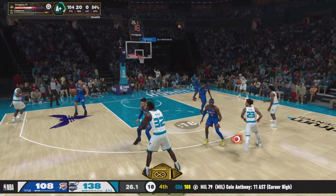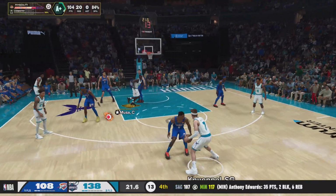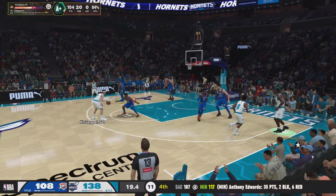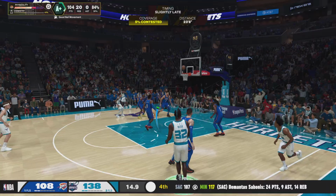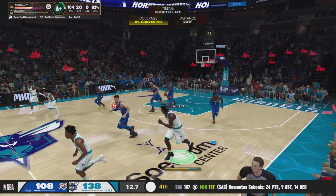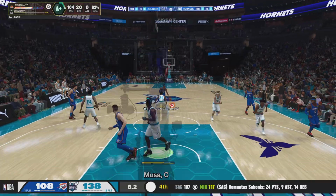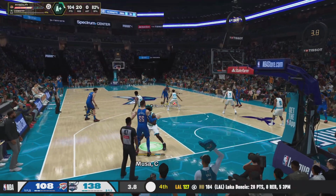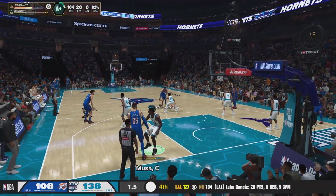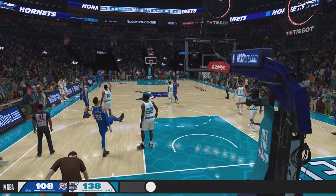7-second difference, shot and game clock. Charlotte moving it around. Here's Knippel. Pass to MP. And it's off from three-point range. Williams passes to SGA. So no problem for Charlotte as they get the win.